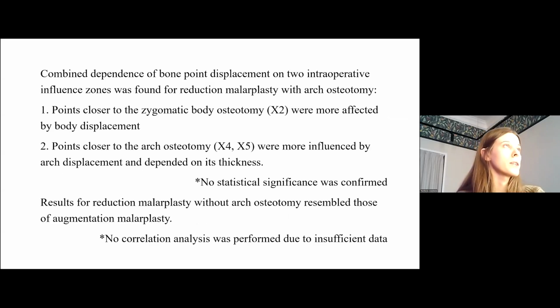Combined dependence of bone displacement on two intraoperative influence zones was found for reduction malaplasty with arch osteotomy. Points closer to the zygomatic body osteotomy were more affected by body displacement, and points closer to the arch osteotomy were more influenced by arch displacement and depended on its thickness. Results for reduction malaplasty without arch osteotomy resembled those for augmentation malaplasty.